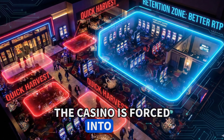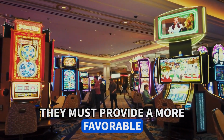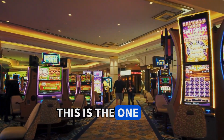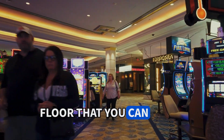The casino is forced into this dichotomy by its own business model. They must provide a more favorable experience in areas where their profitability depends on player satisfaction over the long term. This is the one rule they cannot break. It creates a predictable pattern on the floor that you can learn to read.